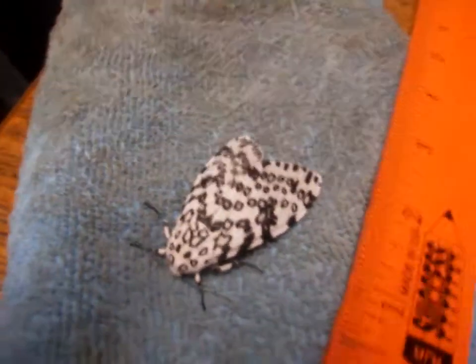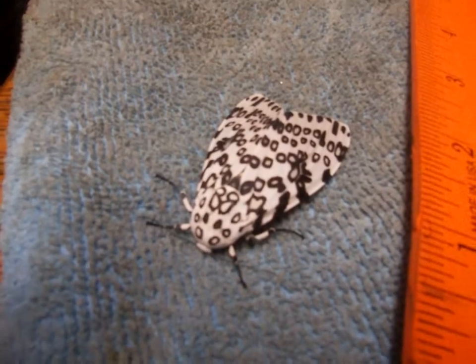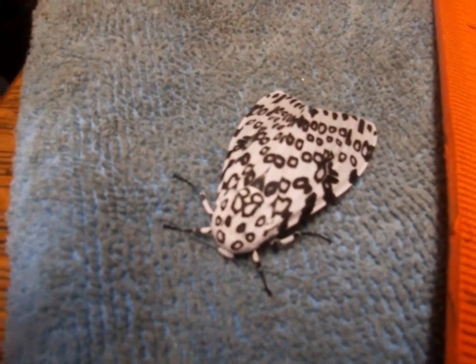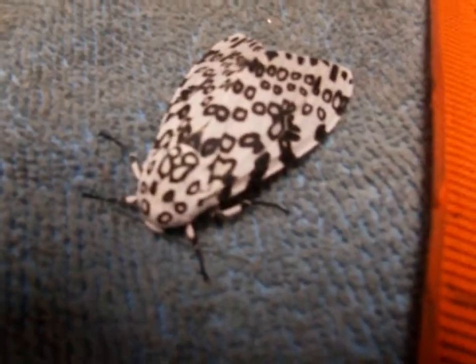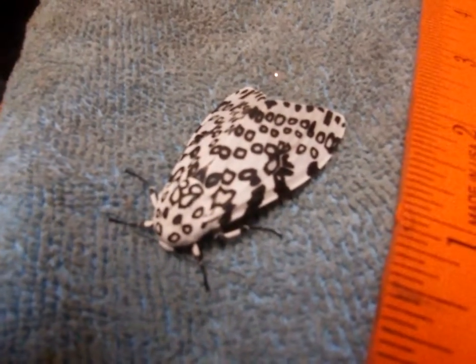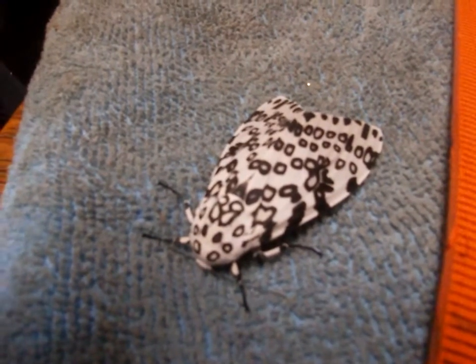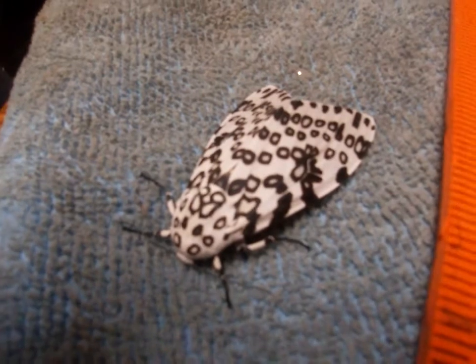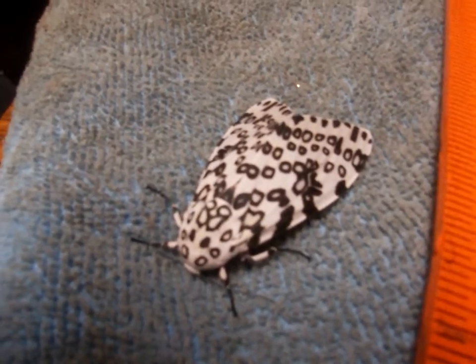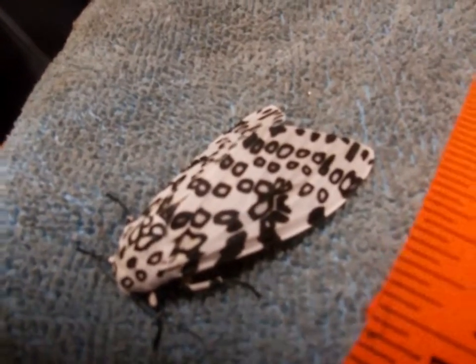And another reason I believe that's a male is because I was sitting here with the lights on, and I believe that's what attracted him over here, because the males are more attracted to light than the females. If I wanted to know for certain, I could flip him over, and if he had any yellow lines on his abdomen, I would know for sure, because that's something only the males have. But like I said, we're just going to leave him alone and admire him this way.